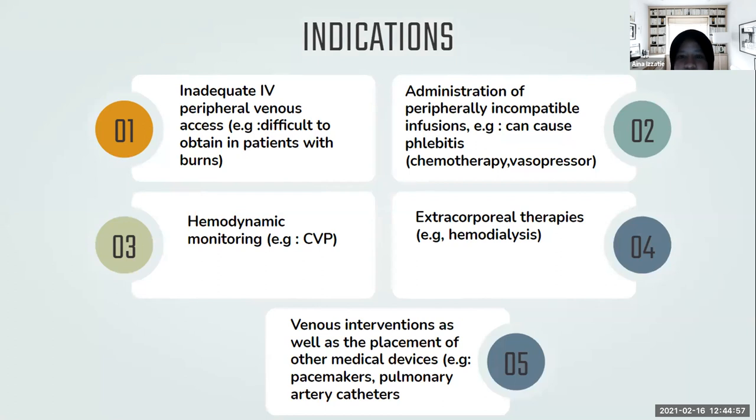The second one is administration of peripherally incompatible infusions, such as when the infusion can cause phlebitis or extravasation of fluid. We need to consider using central venous access when using vasoactive medications such as vasopressors, and also when administering caustic fluids such as chemotherapy or high concentration fluid.